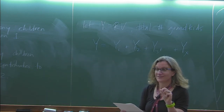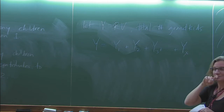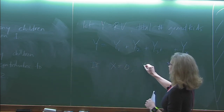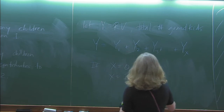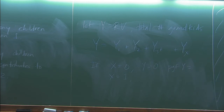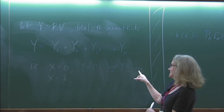But property three, which happens to be right here, is going to come to our rescue. Okay, so we can think of it this way. If X equals zero, what's Y? Zero, excellent. If X equals one, let's do one more column. Y equals zero, and the PGF for Y. What's the PGF for zero offspring all the time? The probability of X being zero is equal to what number? One. So P0 is one. So that's the PGF. Yeah? Kind of crazy. This is the PGF for if you never have any offspring.